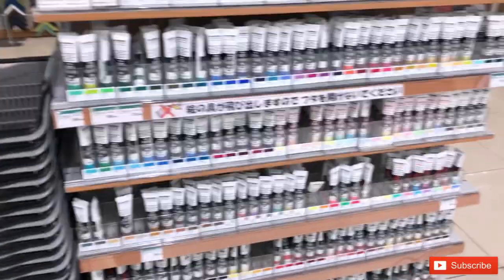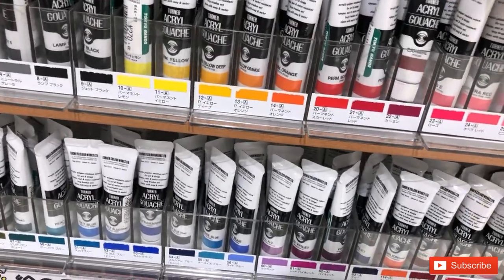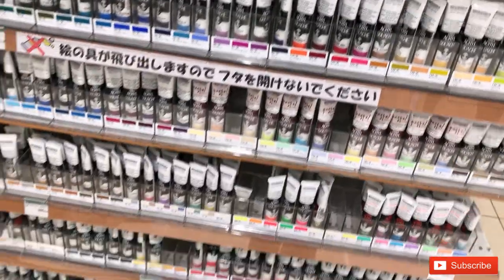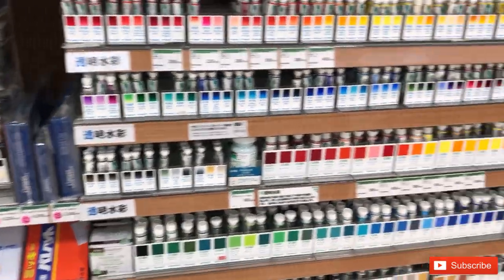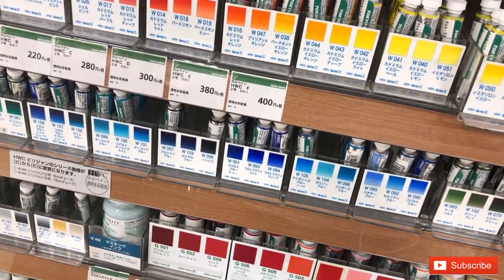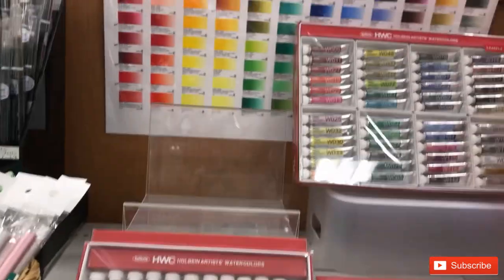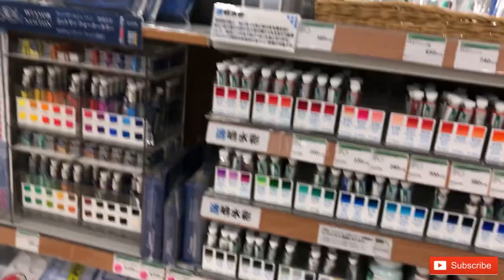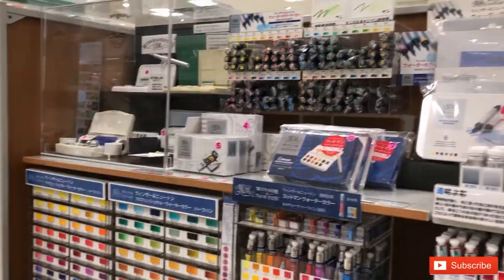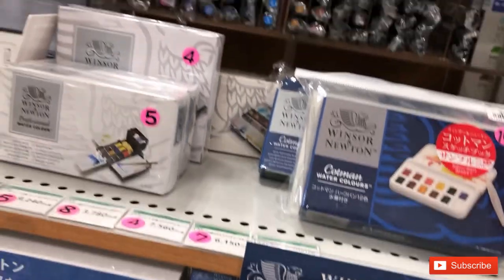Okay, before I go to the pencils, I just want to show you this, really quick. Look at that. These are Turner. Oh, these are Holbein, whole beans. These are watercolors, not acrylics. What are these? Winsor and Newton watercolor marker. Oh my gosh.